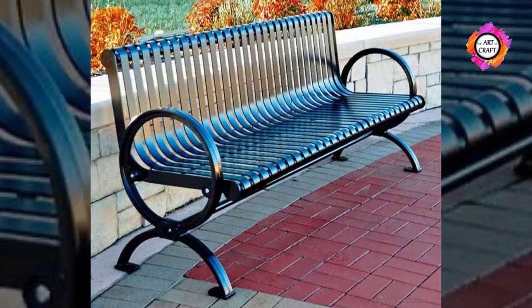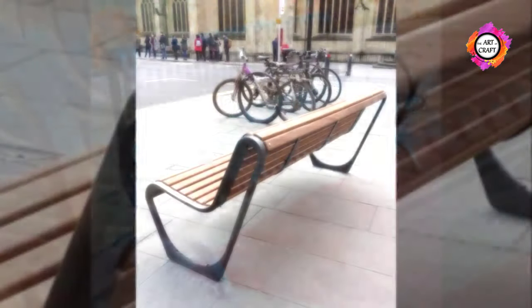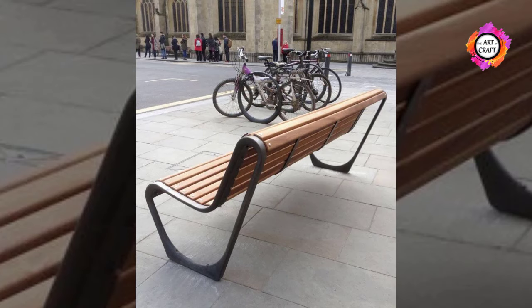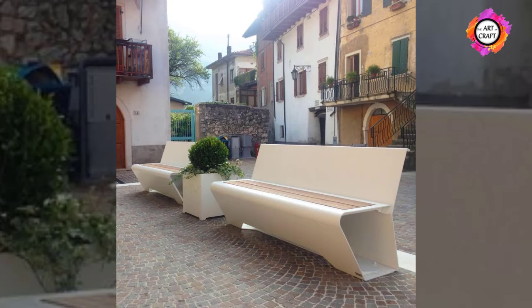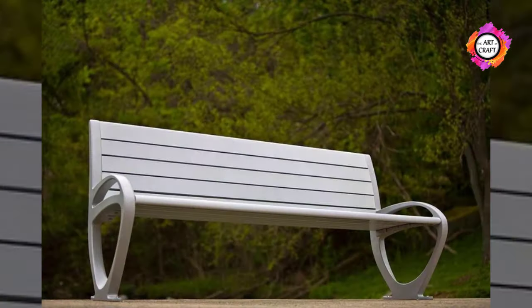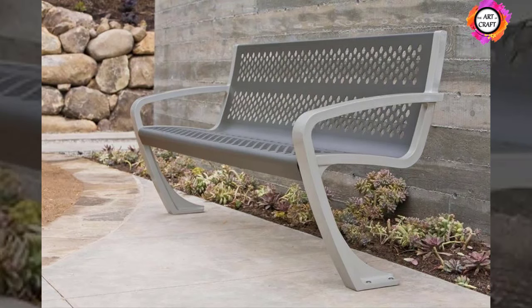Extruded aluminium makes lightweight benches. It is, however, not as strong as cast aluminium. Cast aluminium is heavier and has intricate and elegant design patterns. It is also more expensive compared to extruded aluminium.